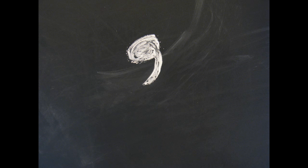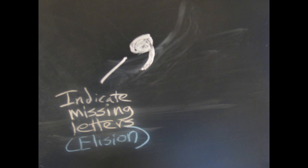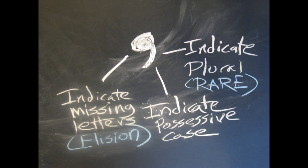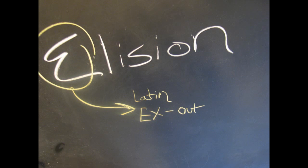The apostrophe is used in three different ways in English: to denote that letters are missing out of a word, to denote possession, and in the rarest of cases to denote a plural. We'll get to each of these in turn. Possession and plurals will get their own videos, so you'll just have to be patient. For now, let's focus on the first function of the apostrophe, elision, that taking out of elements.